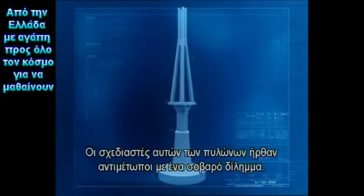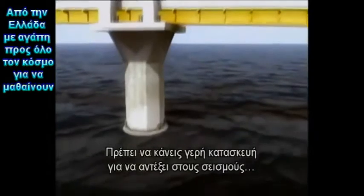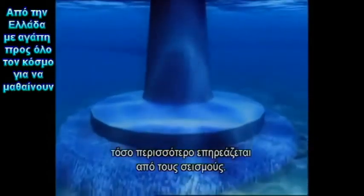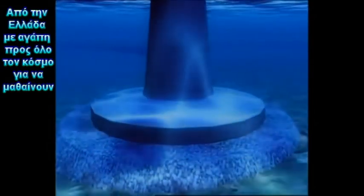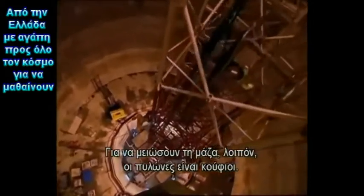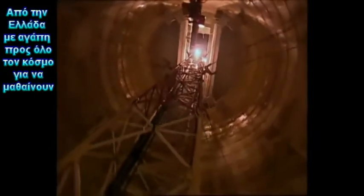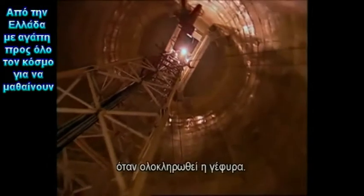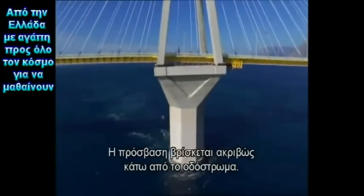Designers of these towers faced a troubling dilemma. You need to build strong to survive earthquakes, but the more a structure weighs, the more it is impacted by earthquakes. So, to reduce mass, the pier shafts are hollow. Engineers will be able to inspect the hollow piers after the bridge is finished. Access is just under the roadway.